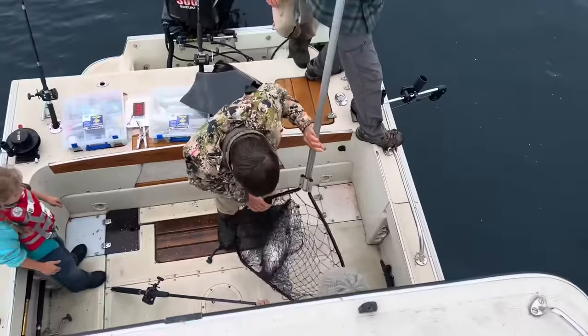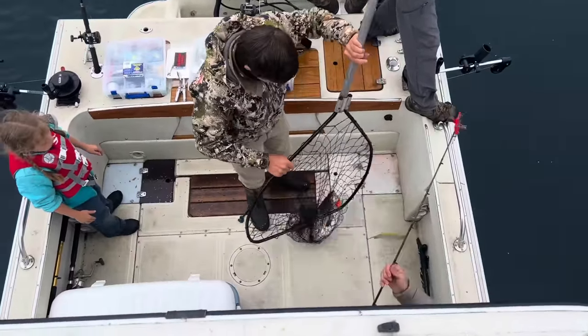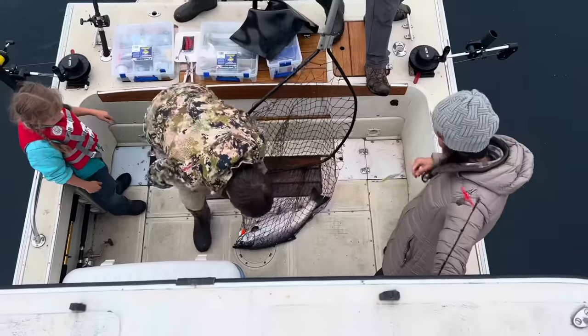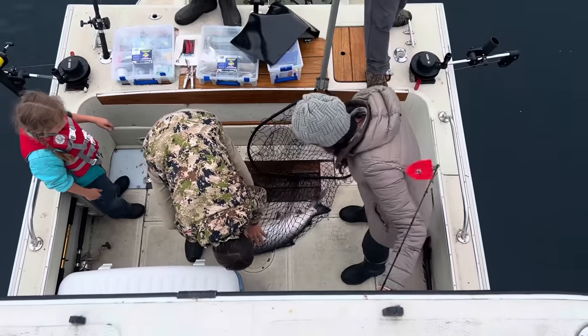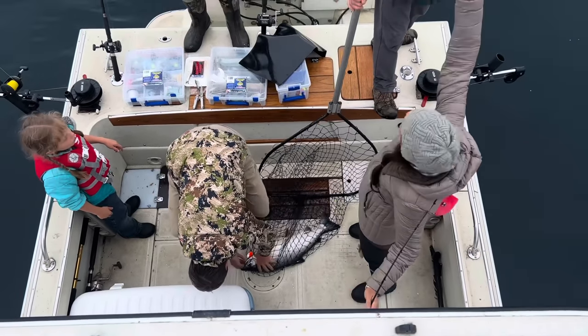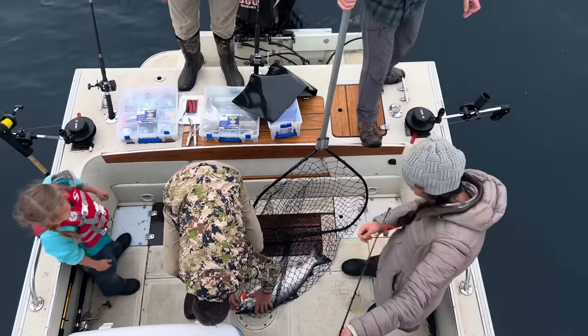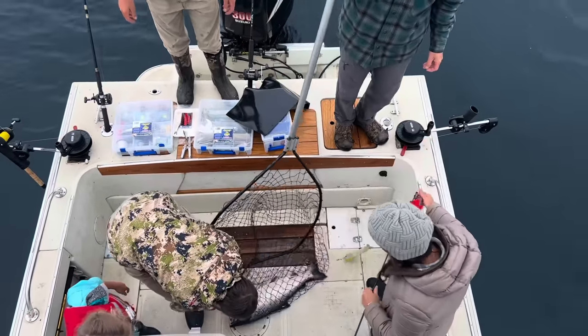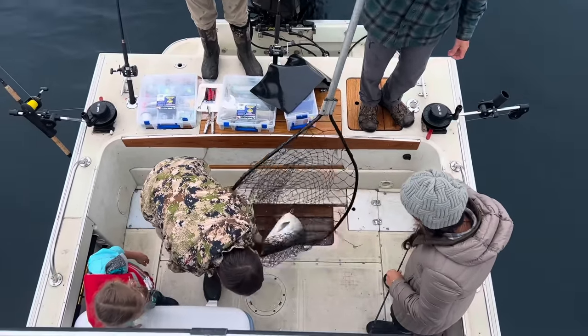Wow, that's the biggest one of all. Wow, that's a hunger. Good. Babe. What? Good job. Woo! I'm shaking. It's so fun. Wow, that's a big fish. That's over 10 pounds right there for sure.